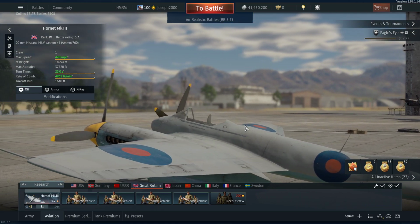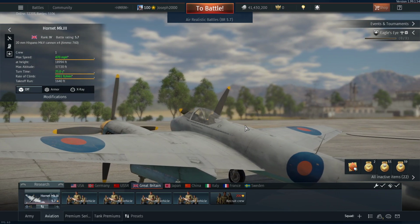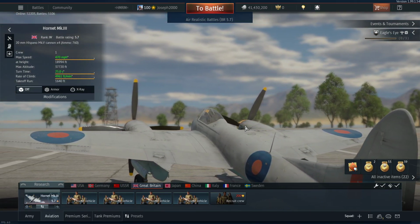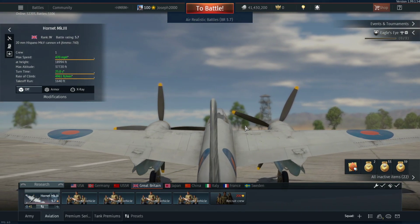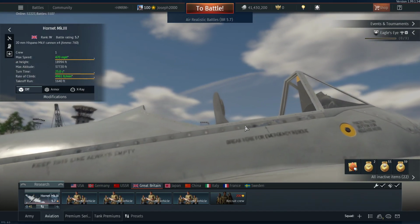It relies on its reputation. It's a bit like the KV2. The KV2 relies on that 152mm howitzer, and if it can't pen what it sees, it's screwed because everyone knows where to kill it, and everything at the tier that the KV2 can fight can kill it. Same goes for the Hornet.